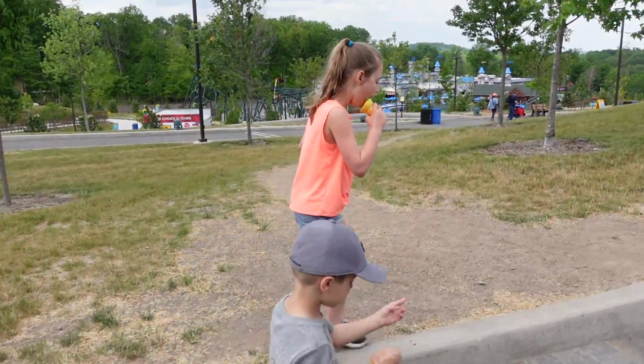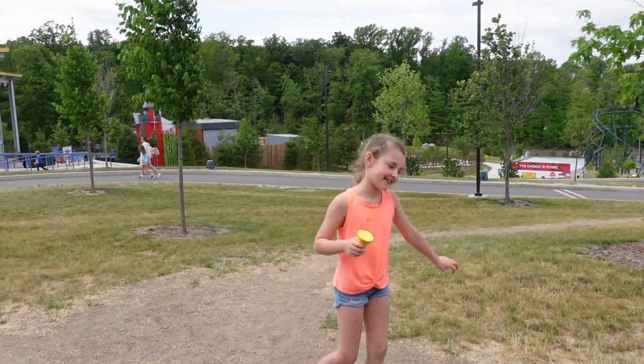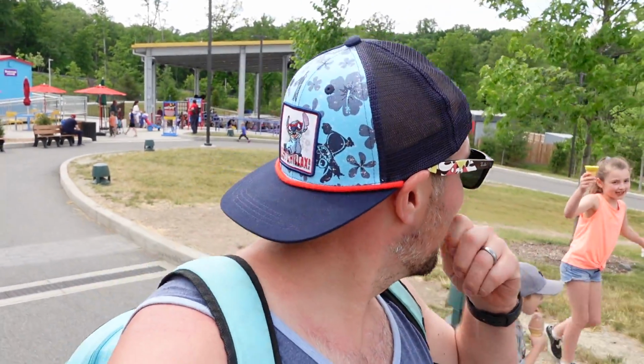How's that ice cream, guys? Let me see your face, Kaylee. It doesn't look the best. I feel like my mouth is red right now. Yeah, they make the ice cream as bright as possible, which makes it look cool, but I feel like it just dyes your face. We are making our way back up. We're going to be heading out now.